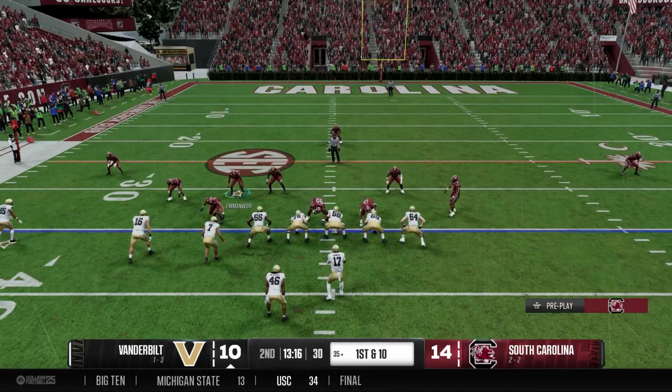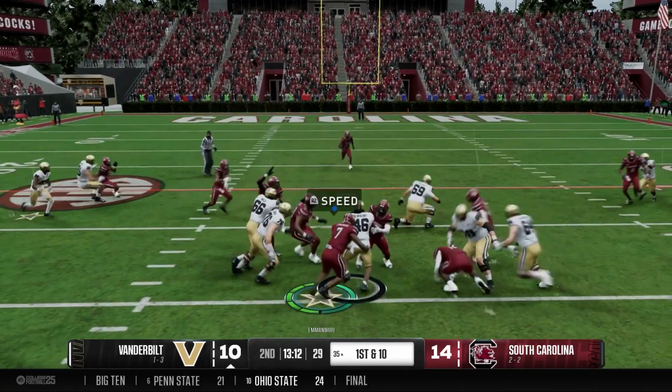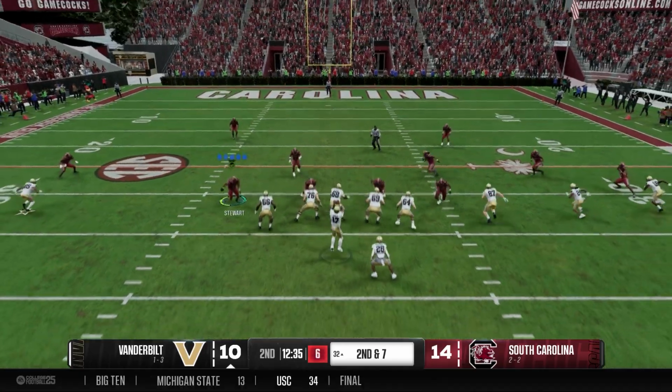New drive for Vanderbilt as somehow Johnson gets out of a sack. A free rusher doesn't bring him down. Vanderbilt out to the 35. What a play by Nate Johnson. Next carry goes to Newberry. He powers forward for 3.